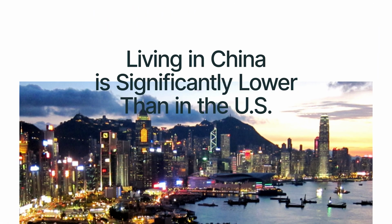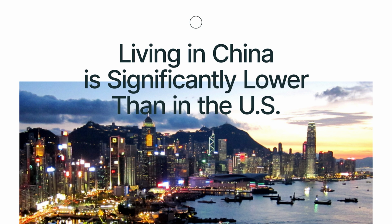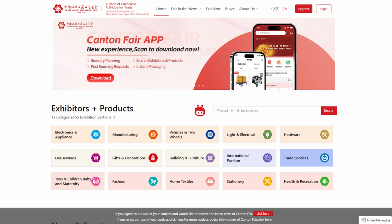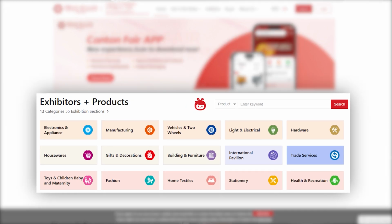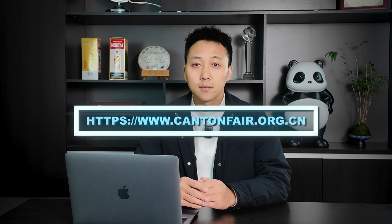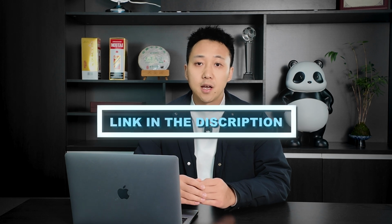First of all, entry to the Canton Fair is free. And additionally, the cost of living in China is significantly lower than in the US. It's an economic option for visitors. Right now, we're on the Canton Fair website, which contains all the essential information about the trade show. However, there are numerous pages related to the fair online. It's important to ensure you're accessing the correct and official website. I will provide the official link in the video description for your convenience.